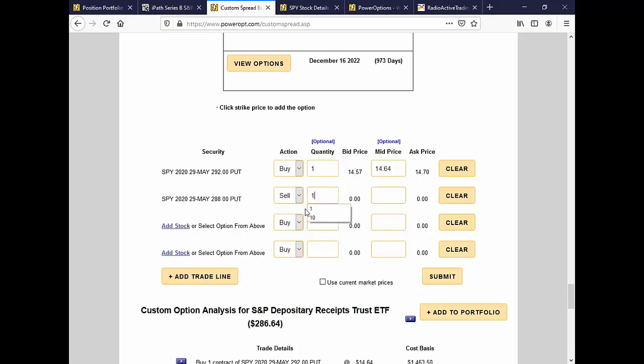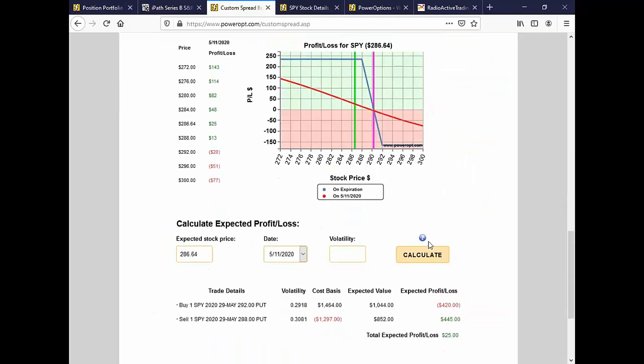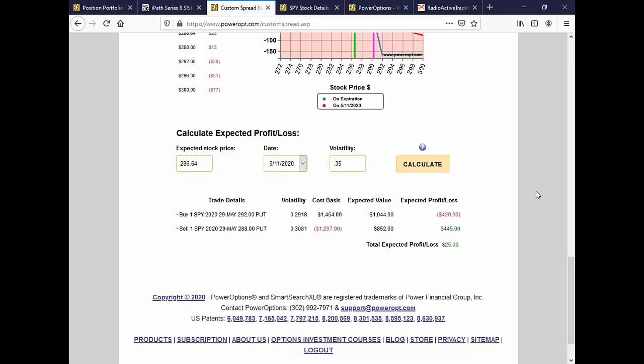Bearish strategy. Lowers the cost of the put, but has a capped gain, unlike the long put. All right, so there's my bear put debit spread. Why am I going through this? They're already in for me, Octavio. There you go. 0.2918 as we saw for the 292 put, 0.3081 for the 288. And of course, I can just change the volatility numbers here if I expect an increase or decrease in volatility to see what they would be at any time between now and the expiration date.